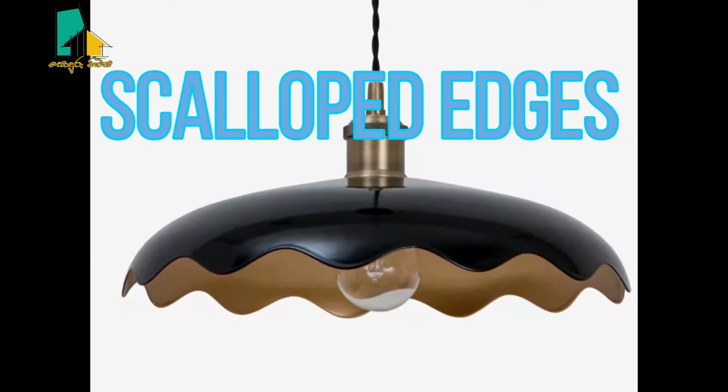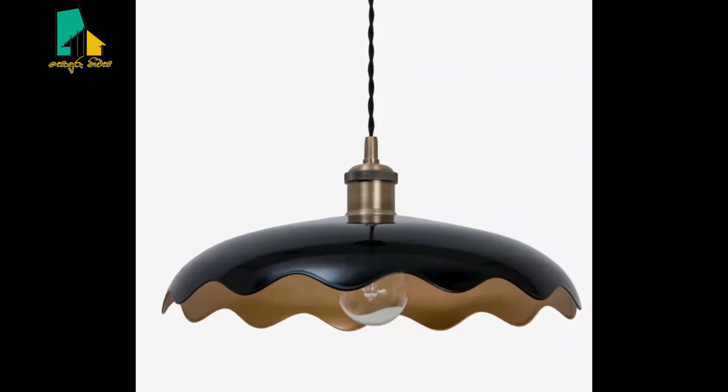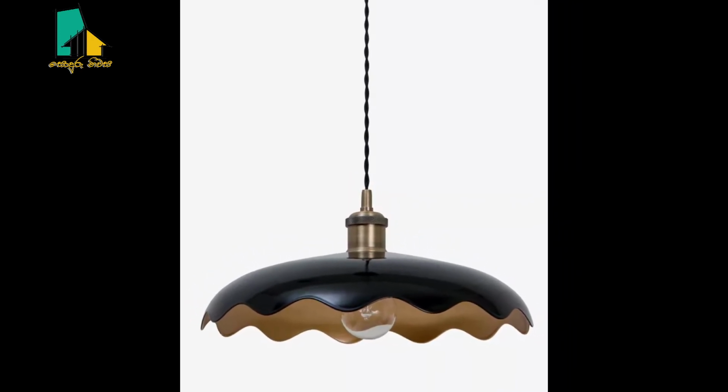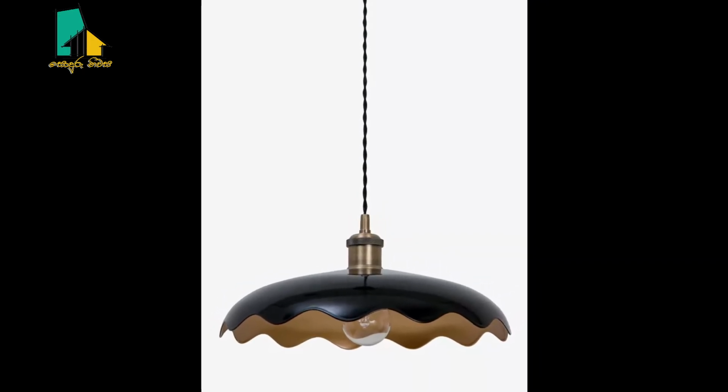3. Scalloped edges. What to look for in 2022? The cool mellowness of scalloped edges, as seen on the Cinema pendant by John Lewis. These gentle curves are not about showing off, but about being discerningly stylish with your design detail and choices.